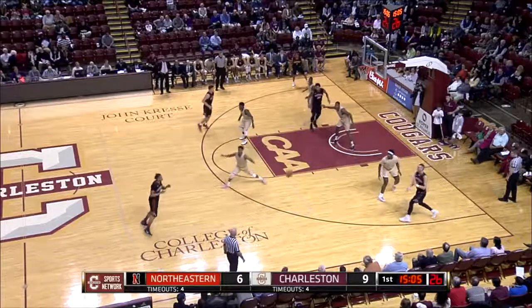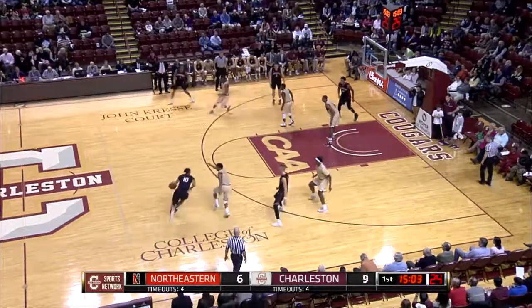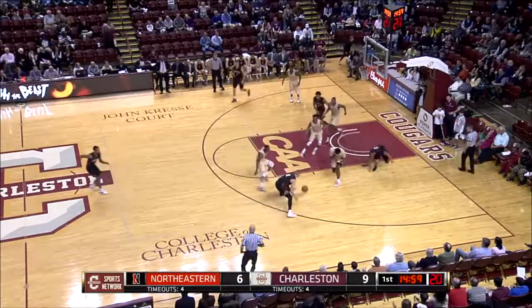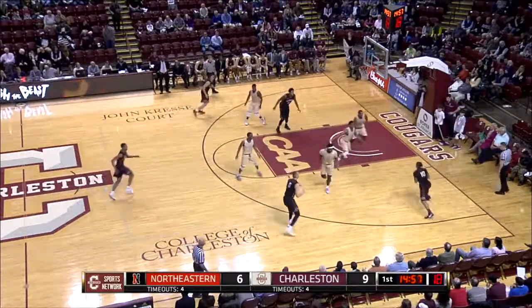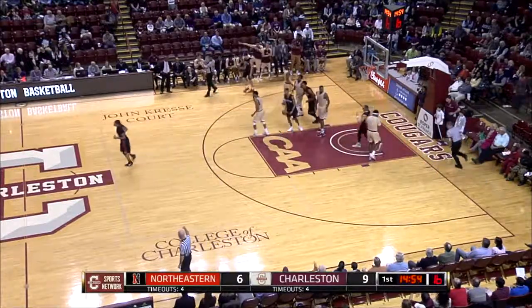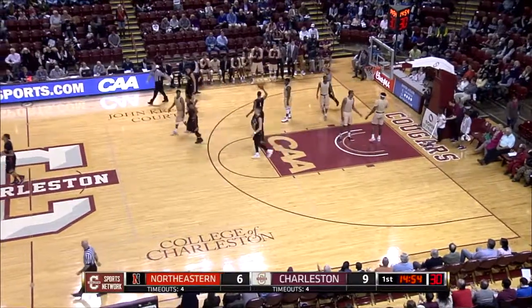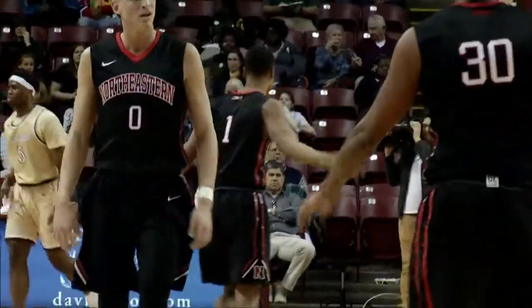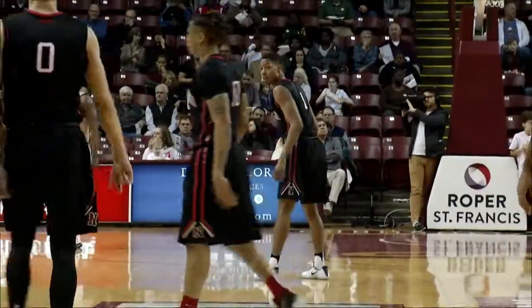That's what the fans want to see, but a little uncharacteristic for both teams. So Northeastern basketball as TJ Williams drives down the lane, gets to the paint, shot up, no good. Well, the rebound goes right into the hands of Murphy. Back to TJ Williams. Over to Sean Osius, the 6'4 freshman out of Boynton Beach, Florida. He traveled with the basketball, so the turnover will give it back to Charleston.